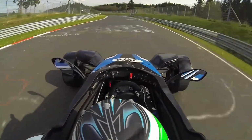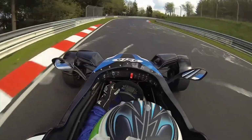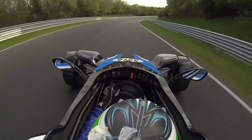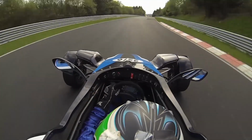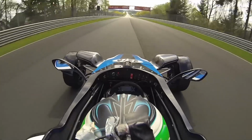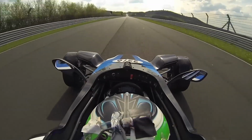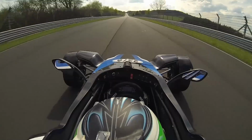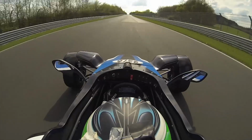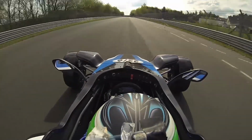What a privilege. Empty Nürburgring on a sunny summer's day. Look at the turning speed here. Flick it right. Bang! Okay. 5th, 128, 136, 140, that's quite quick. Something will leave its limits. We'll be bumped around a bit on the surface here. 146, bumps there.